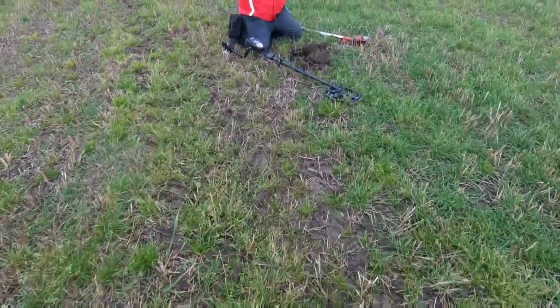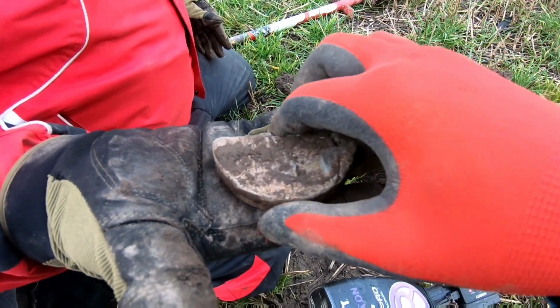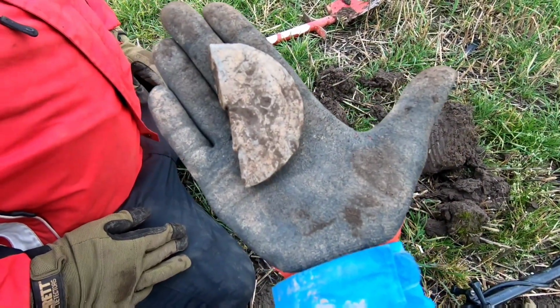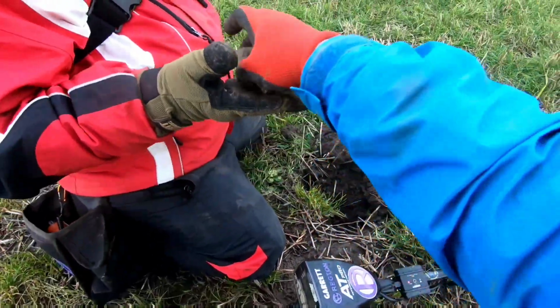Right, Jim's just called me over. What have you got, mate? Well, it's a bit of a trade weight. It is. Look at that. That's a big one. For comparison, and I haven't got small hands, Jim. No, look at that, half a trade weight. Have to find the other half now.